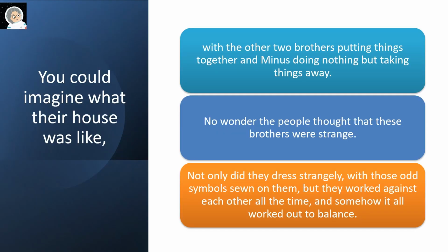You could imagine what their house was like, with the 2 other brothers putting things together and Minus doing nothing but taking things away. No wonder the people thought that these brothers were strange. Not only did they dress strangely with those odd symbols sewn on them, but they worked against each other all the time, and somehow it all worked out to balance.